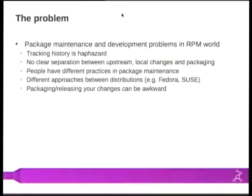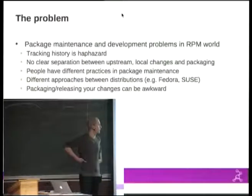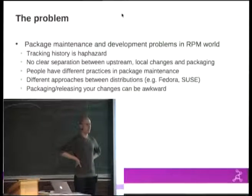In the RPM world, the package maintenance and software development, in my opinion at least, has some problems. There are so many different practices for how packages are maintained and how the packaging metadata is stored. Different practices even inside or between different developers inside one distribution. So the tracking of history of the packaging metadata is easily quite error-prone or haphazard. Then often there is no clear separation between real upstream sources, local code changes, and the packaging data.